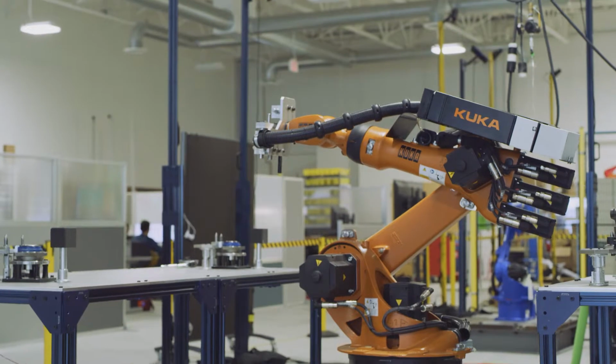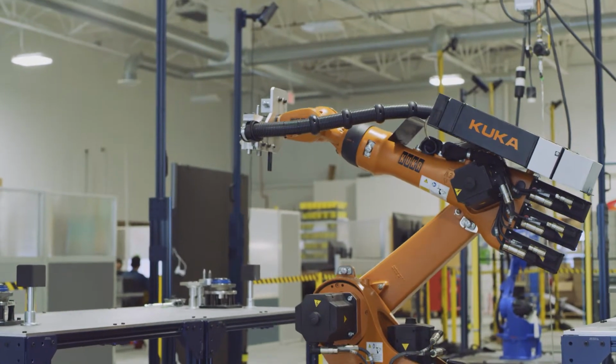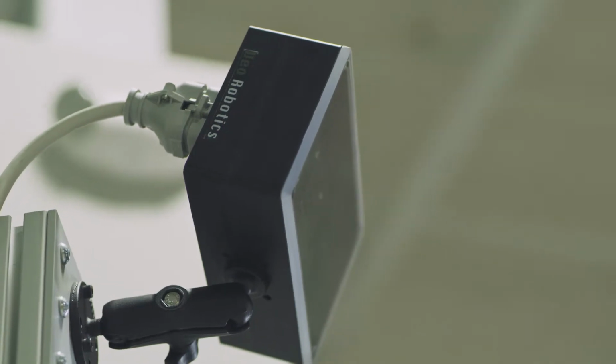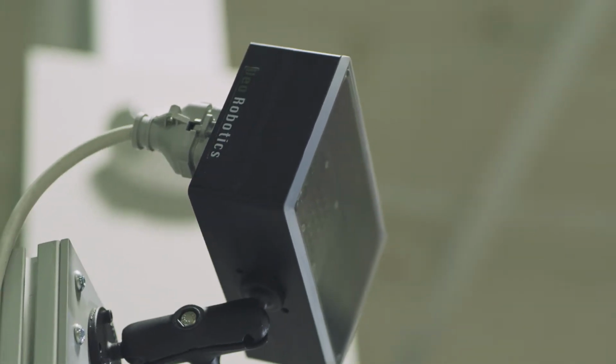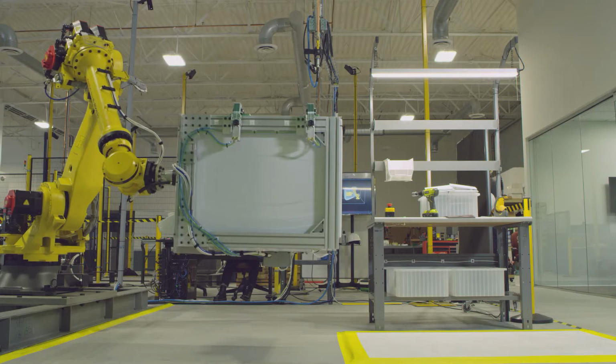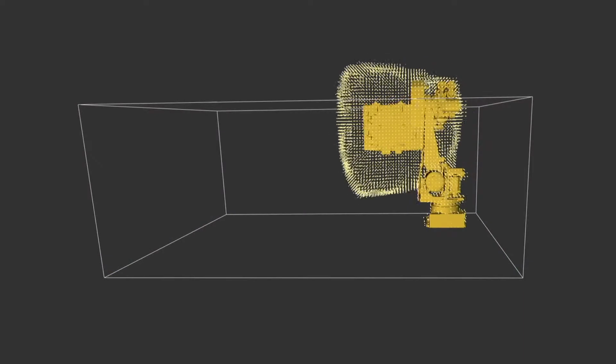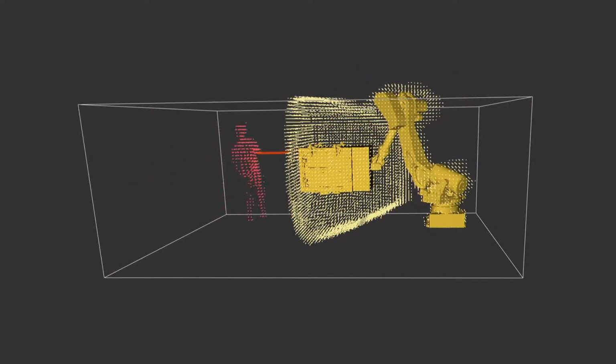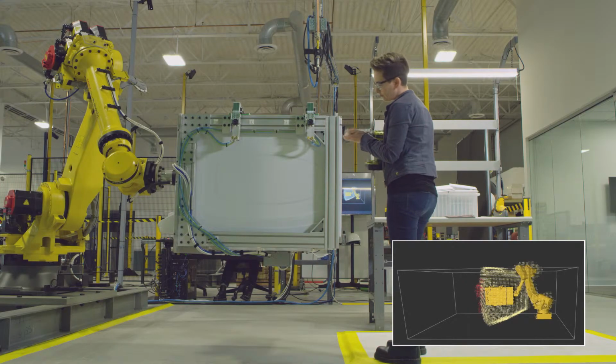To meet the demanding requirements of international functional safety standards, we've designed custom 3D time-of-flight cameras optimized for industrial environments. Our high-performance computing platform analyzes the camera data and constructs a semantic representation of the work cell, identifying the robot, the workpieces, and the humans. It then projects potential future states of the system. If any part of a person, that's the red point cloud, comes too close to the space the robot could move into, that's the yellow point cloud, we slow down the robot or stop it completely.